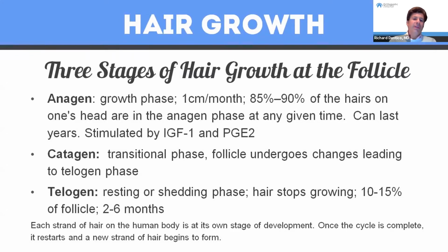So there's the anagen phase, which is the growth phase. Typically, hair in this phase will grow about 1 centimeter a month. 85 to 90% of the hair follicles on the scalp are in the anagen phase at any given time. It could last for years, and it's stimulated by 2 molecules, 2 of many different molecules that can potentially stimulate it. I'm going to talk about these now because they'll come up later on when we talk about hair growth in general, the physiology, and why PRP makes sense in this realm.